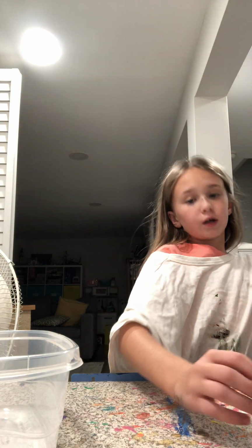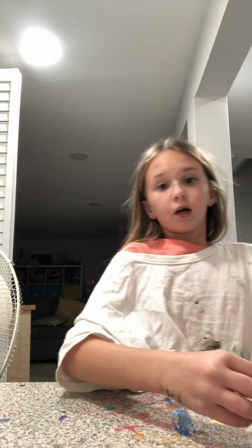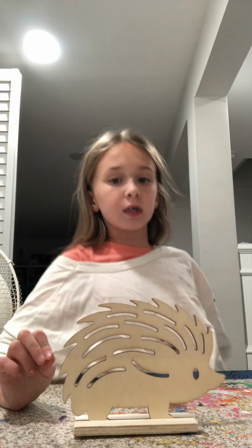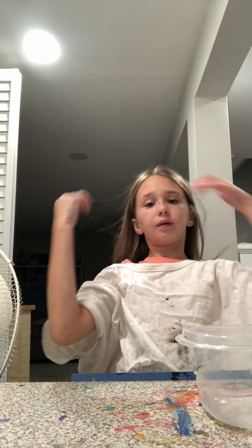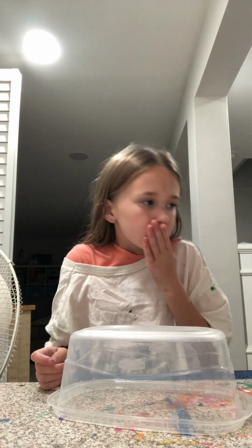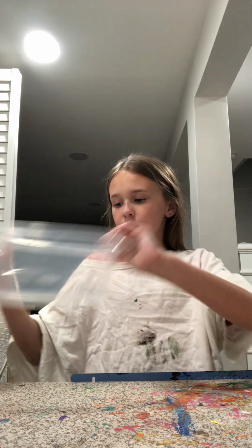Hey guys, today we're gonna be making a little hedgehog. So let's see how it goes. No clue what I'm gonna be doing with it, so don't question it. I have a paint thing, but that's really gross. It's like everything's filled with wet paint, so I can't put the paint anywhere. So I'm gonna be putting it in here just today. So let's get started.